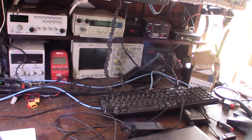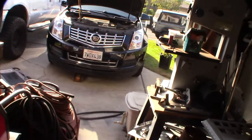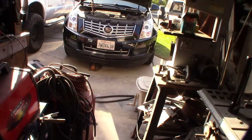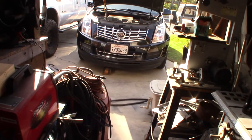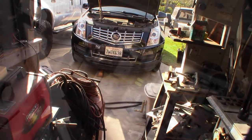So I feel like, because it actually gets cool when you're driving. When you're driving on the freeway, right, it seems like it starts to work a little bit. Yeah, I mean, it's getting adequate airflow, so it's going right, but at idle, I'm not getting any sort of fan on. So it could be a couple different things.